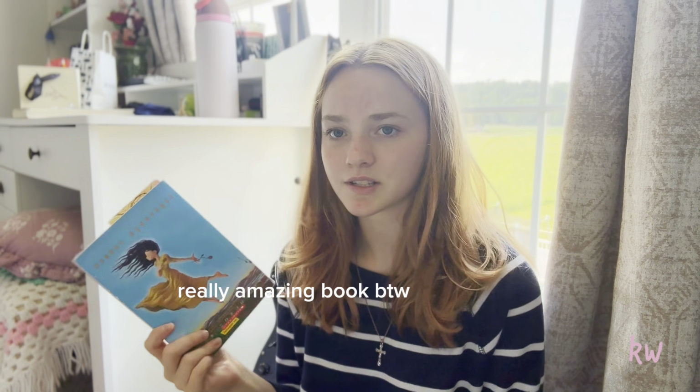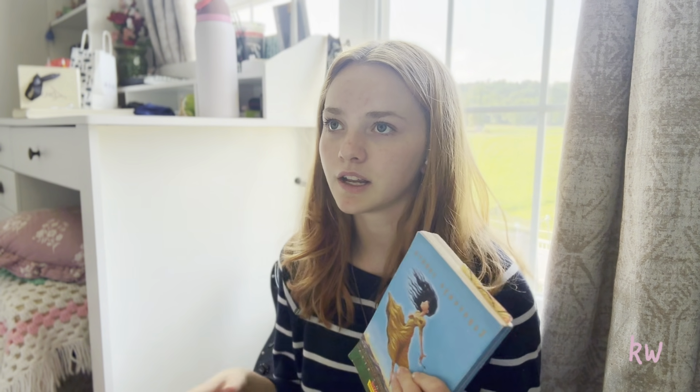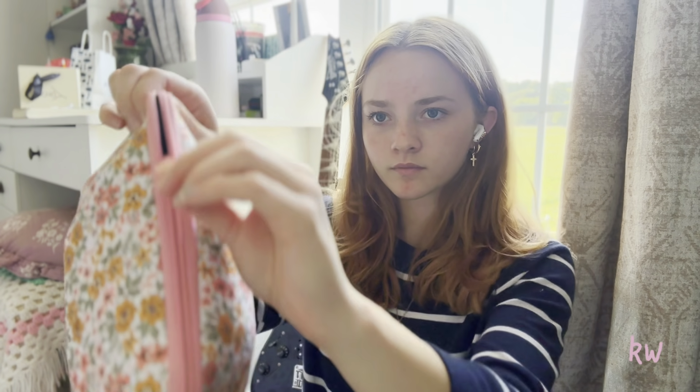Next, I have this book that I'm reading. It translates to Esperanza Rising in English, and it's a book that I originally read in English in 5th grade, and now I'm reading it in Spanish. I started reading it at the end of last school year, and then I wasn't really able to read a lot this summer. And then finally in this pocket, I have my kind of emergency bag.